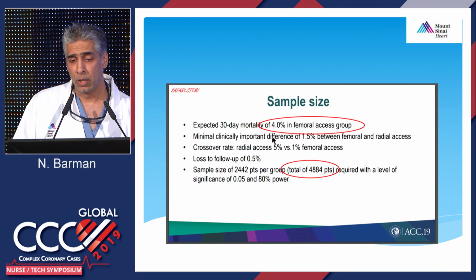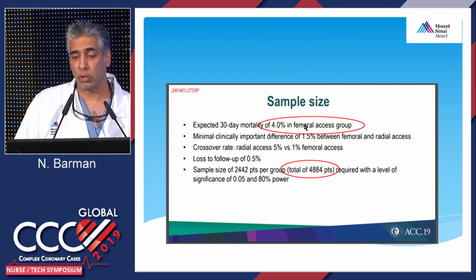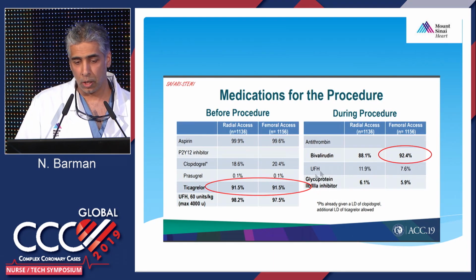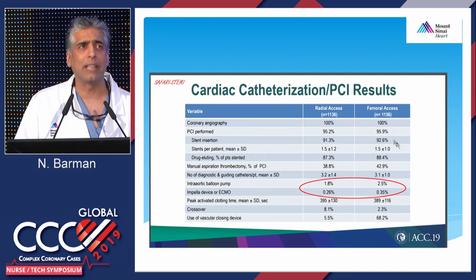That was their plan. They created the trial expecting about a 4% mortality rate in the femoral group, which would have needed about a 5,000-person study to prove this to be true or not. These were well-treated patients, bivalirudin. Almost everyone got ticagrelor, which is standard of care. But this was a very not sick STEMI group.